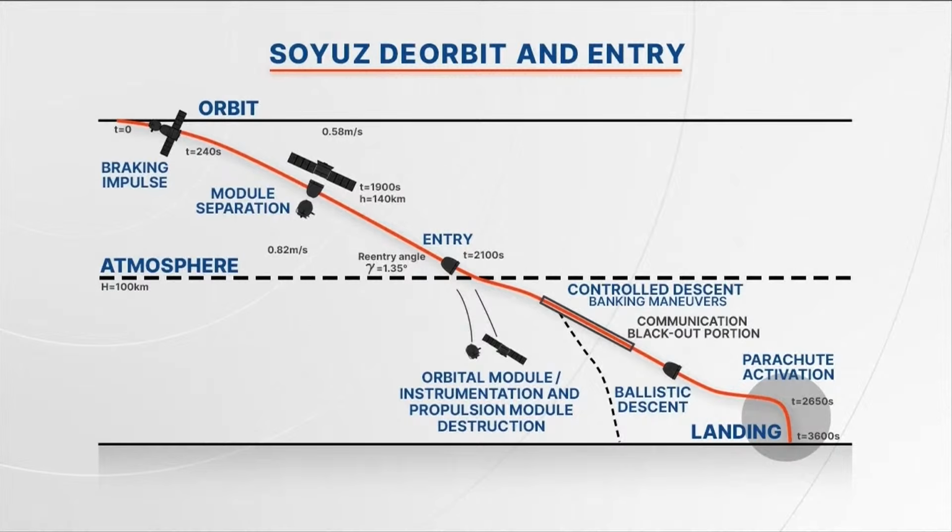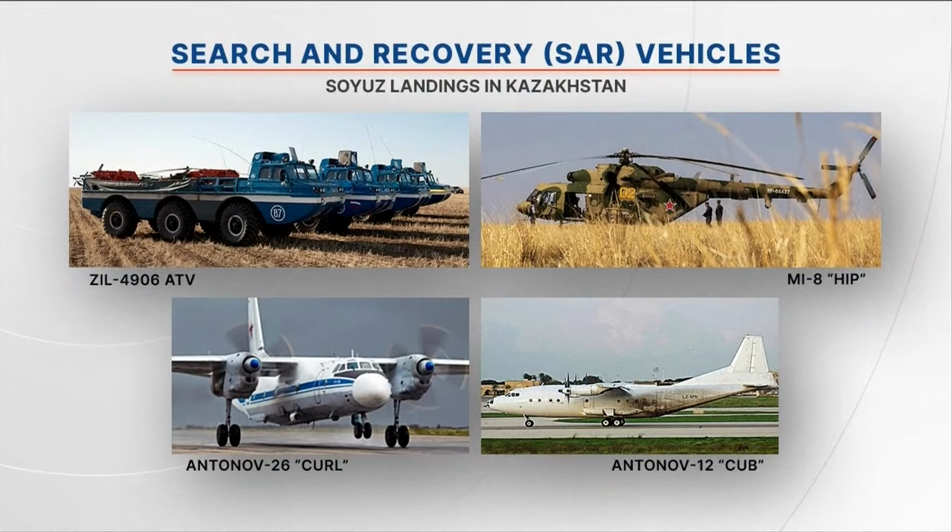At that point, the Soyuz will begin to approach the area where voice communication will be established with the Antonov fixed-wing aircraft that is flying in the vicinity of the landing site to relay data from the spacecraft as well as voice back to the Russian flight control team in Korolyov.